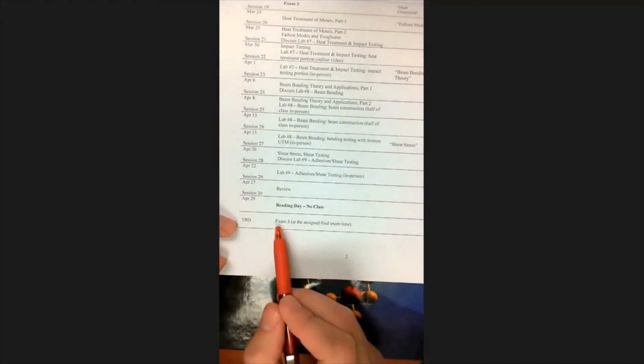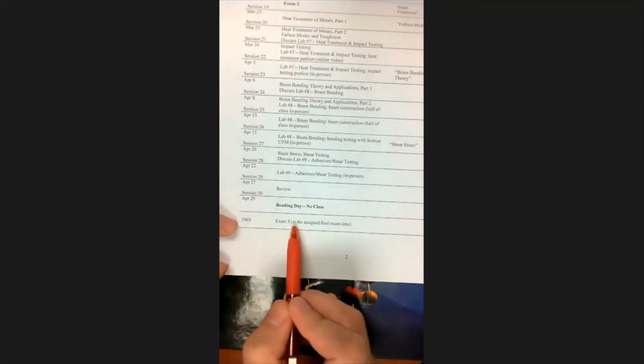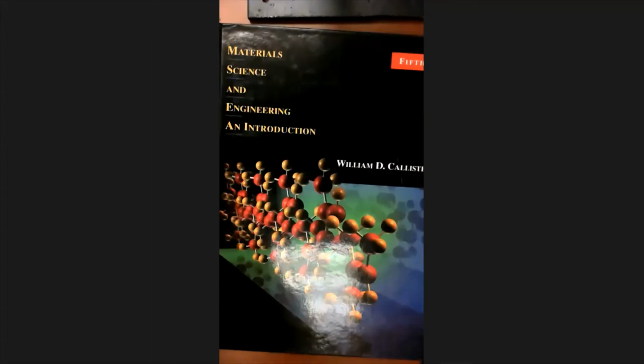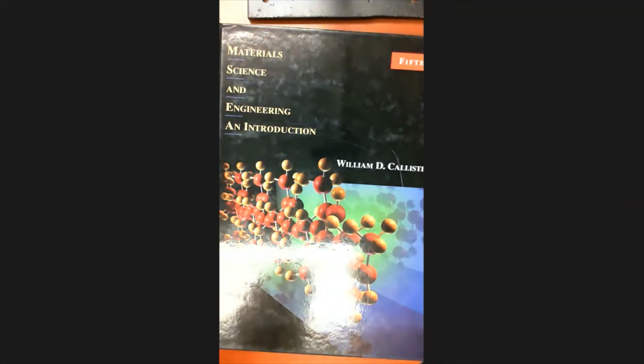And then exam 3, which again is not exactly cumulative. Look back at the syllabus to see what's on it. That will be given at the time of the final exam, so there is no fully cumulative final exam in this course. All right, that's the schedule. I recommend, once again, print this out and write these dates in your planner. Do whatever you need to do to make sure that you know when stuff is due.